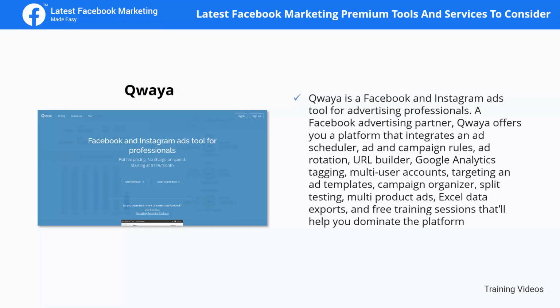Quaya. Quaya is a Facebook and Instagram ads tool for advertising professionals. A Facebook advertising partner, Quaya offers you a platform that integrates an ad scheduler, ad and campaign rules, ad rotation, URL builder, Google Analytics tagging, multi-user accounts, targeting and ad templates, campaign organizer, split testing, multi-product ads, Excel data exports, and free training sessions that'll help you dominate the platform.